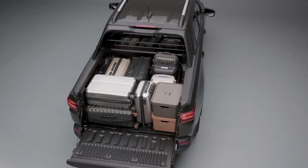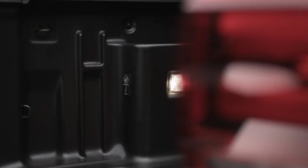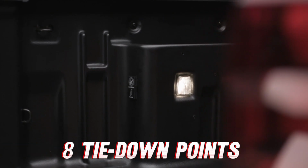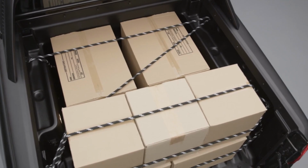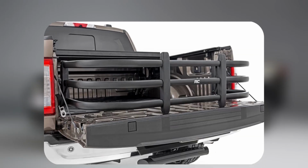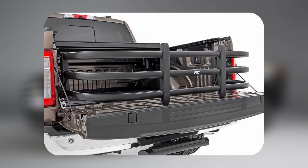In terms of securing your load in the Montana, you're in luck because the Montana has 8 very well thought out tie-down points for hauling your cargo. In terms of accessories, you can also buy a bed extender, which considerably extends the length of your bed.